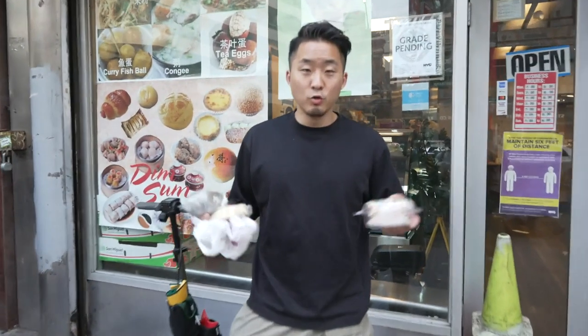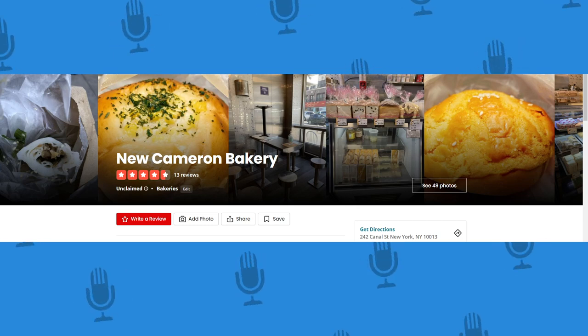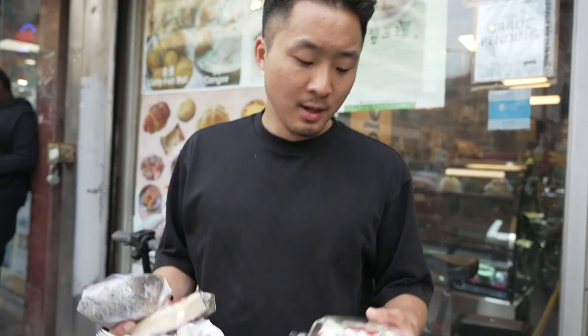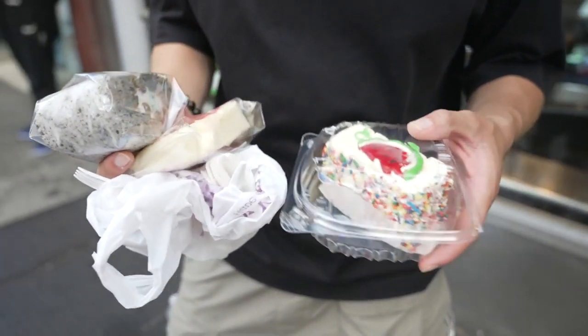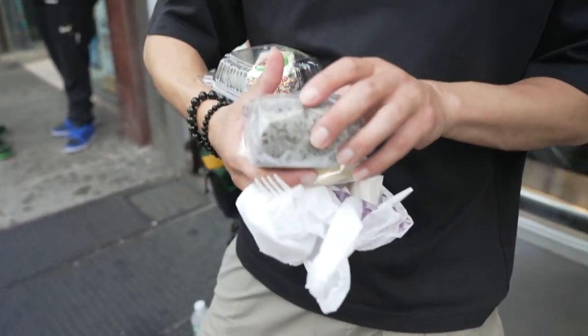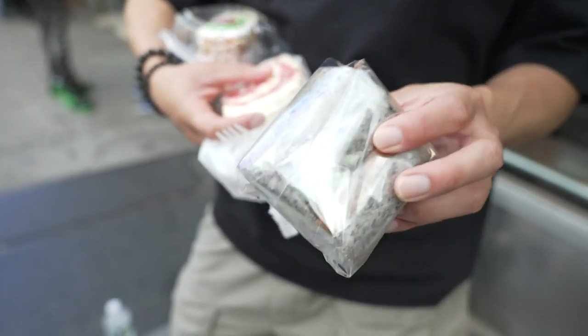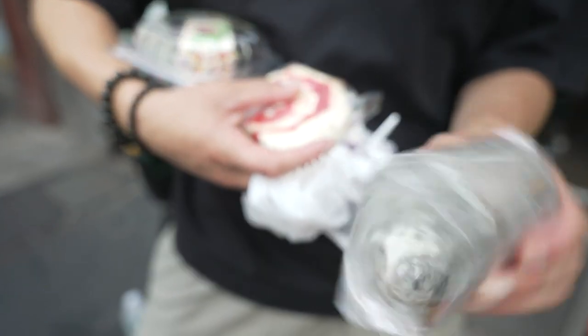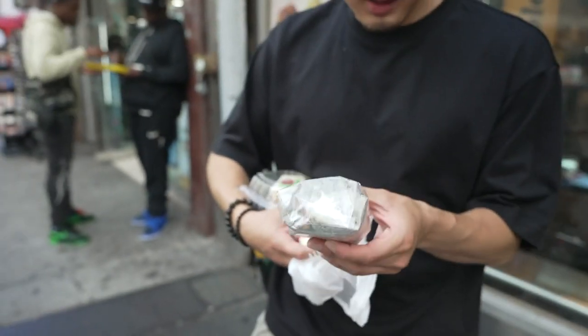All right, guys, we're here at New Cameron Bakery over on Canal Street, another spot that's super low-key, Chinatown adjacent, more in the very busy area right next to the train station. Low-key Cantonese bakery run by a guy who's Chinese Malaysian. Here, I wanted to get a couple things that you don't find very often. Here I have the black sesame roll. This is your classic roll cake, except all with black sesame. I believe in Cantonese, it is called Huk Ji Ma.